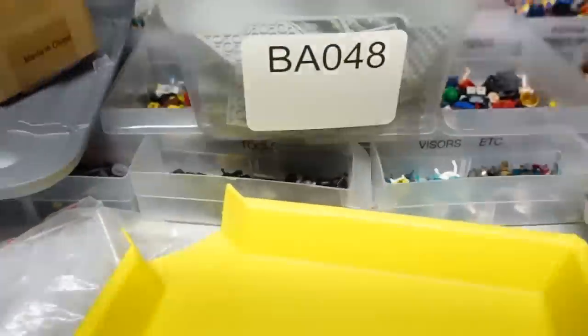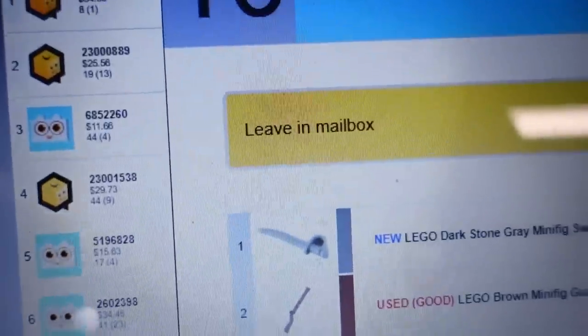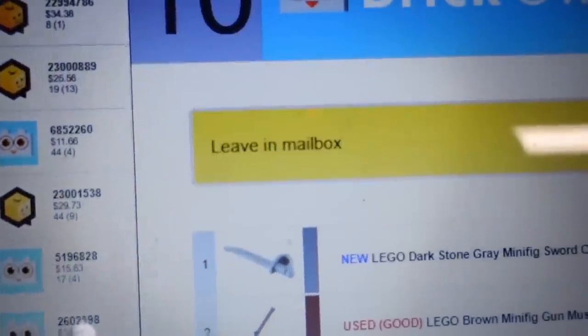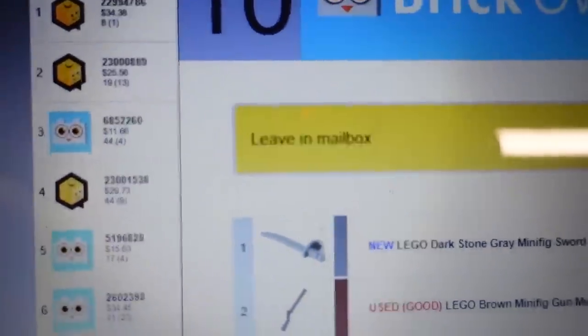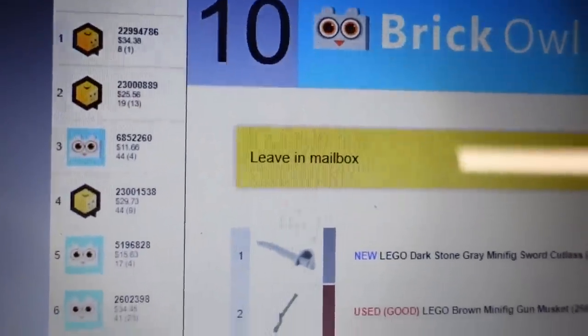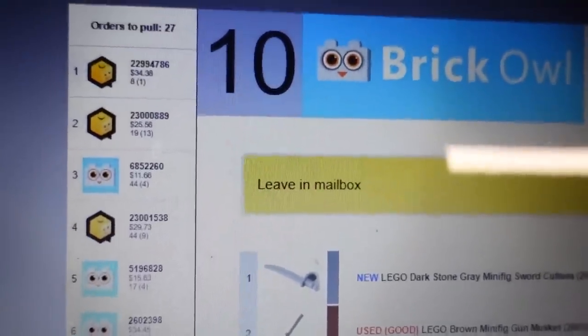So, B48, I will put a note. It's a different type of message. I've not really got one like this. Leave in mailbox. That should be directed at your mail person that delivers your mail? Yeah. I'm not sure why I'm being left that note. But okay. I'll do my best.